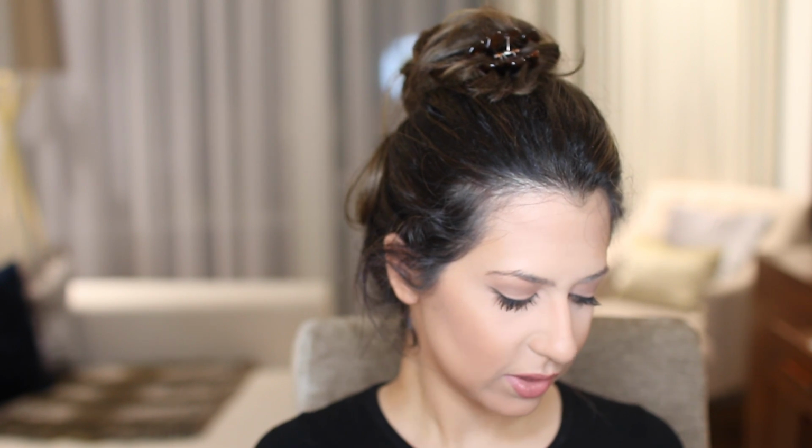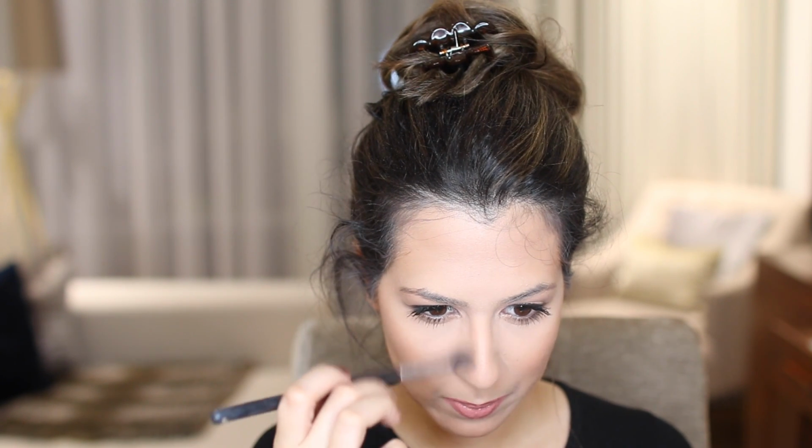And I really want to define underneath my jawline because hers is super defined, so I really want to create a shadow there. And I'm using this brush by Charlotte Tilbury, which is amazing. I use this for absolutely everything. And then using my fluffy eyeshadow brush, I'm just going to contour my nose a little bit using the same Fawn shade.